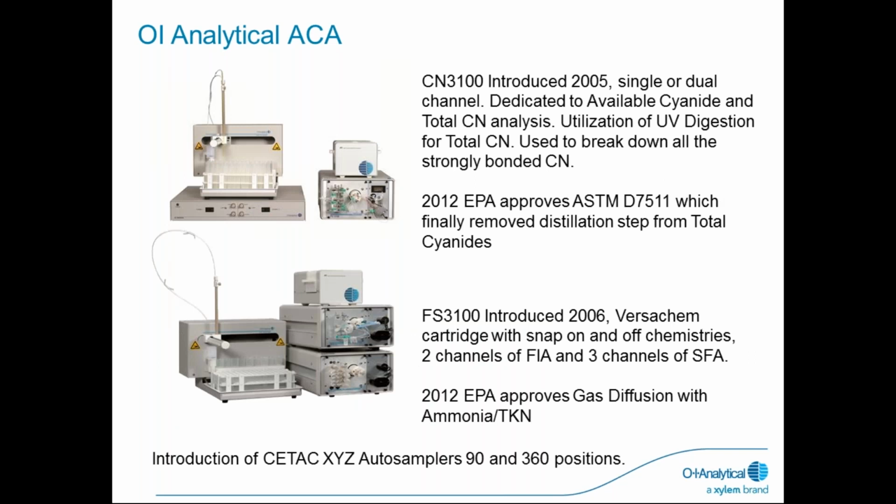And in 2005, we came out with our CN 3100. That was the single or dual channel capability, and that was dedicated to available cyanide and total cyanide analysis. Utilization of UV digestion for total cyanide was used to break down all the strongly bonded cyanide. We also had another method, D6888, which allows for sulfide abatement, as some of your free cyanides will potentially have sulfide in that. So we added an acid to help break that down to 50 milligrams per liter.